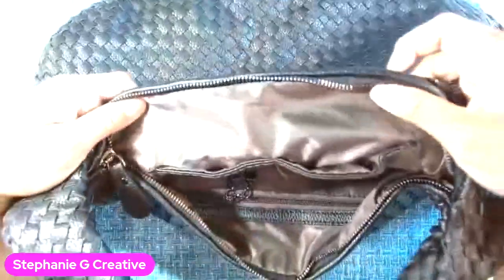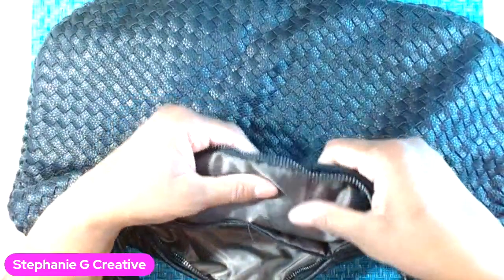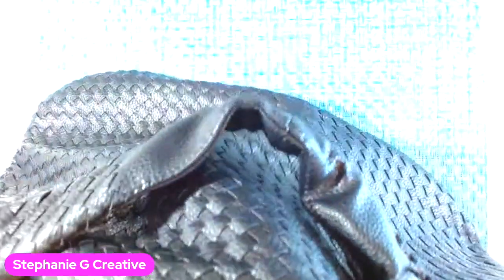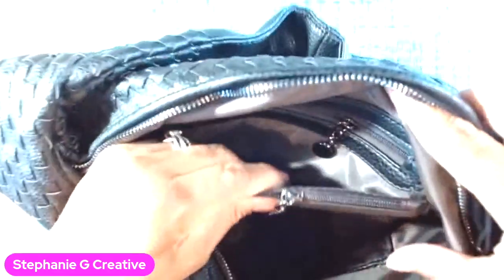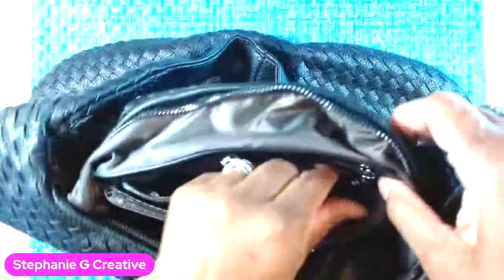All right, so the same type of thing inside, the two pockets. And the lining, I like this lining because if you get something on it, you can wipe it off, and then you have the two compartments inside. Well, you have really three because you have this one that zips and you have this one, and then you have this one in the inside. Okay, so that's really nice. I like that. Very good.